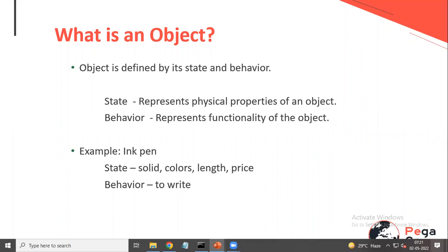Let's take a marker. So marker is an object. Does it have a state? Yes. I can define the marker by its dimensions, height, width, length, then color, right? Price. All of these define the physical properties. So what is the behavior? The behavior or the functionality of a marker is to highlight. It is to write, to draw. So these are the functionalities of your object.